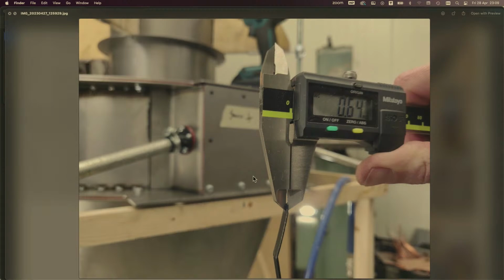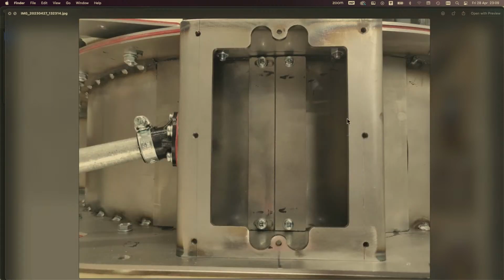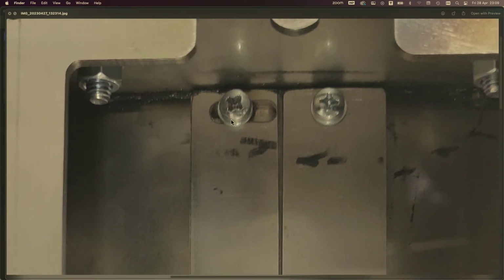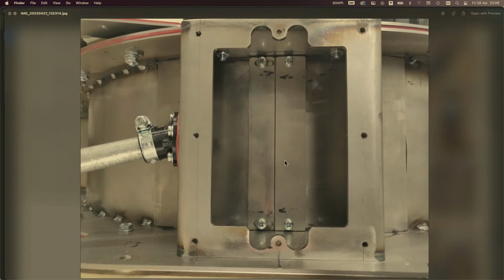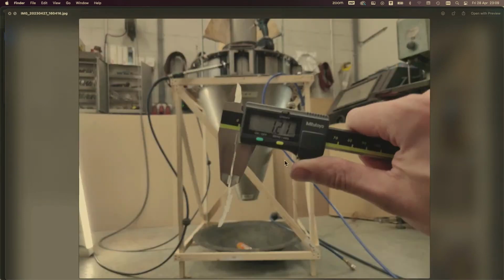Okay, so he's got this shim here or something that he used to, I guess, set the width of the whistles. And this is 0.64 of a millimeter. And so you can see here he's set the whistles here. And if I zoom in, you can see how you adjust by undoing this top screw and sliding this in and out so that the port for the air to go in changes its width. Okay. And here he's got a 1.21 millimeter shim to put in there to adjust the width.